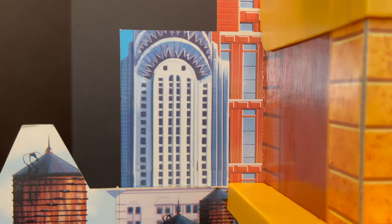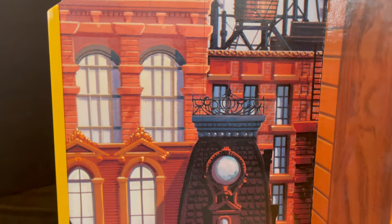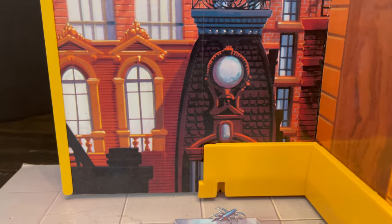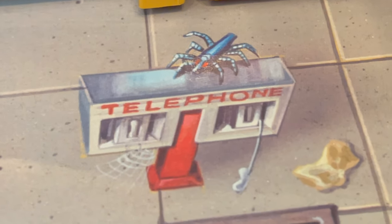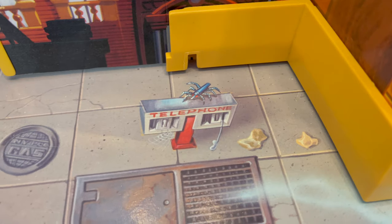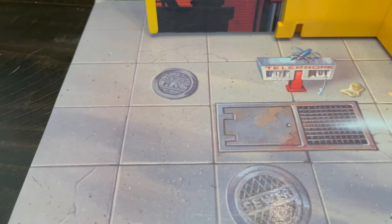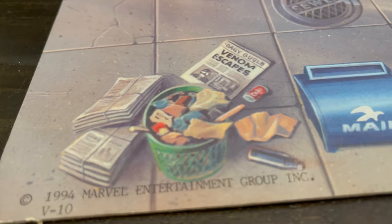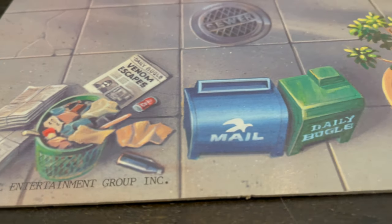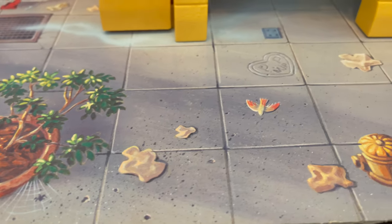Now, the best aspect of this playset, though, even though it's cardboard and plastic, is the artwork. The artwork gives it this timeless quality to it. Sure, it's the 90s. Sure, there's some comic book looking spider slayers in there, but there is a payphone, right? When was the last time you saw one of those? There's steam coming out of the vents, manhole covers, sewer covers, water covers, Venom Escapes newspapers, mail, Daily Bugle, potted plants, everything again in that forced perspective.